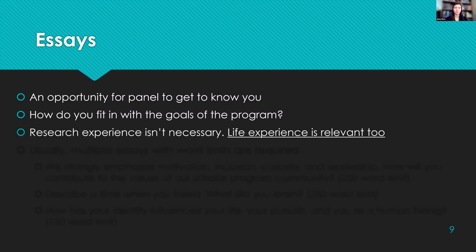A lot of people are also worried when doing these science research applications because they haven't gotten any research experience yet. That's why they're applying to this program, to get the research experience. But that's okay. You can write about your life experiences too, because those are also really important and they can make great essays as well.